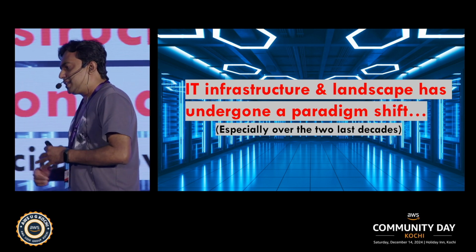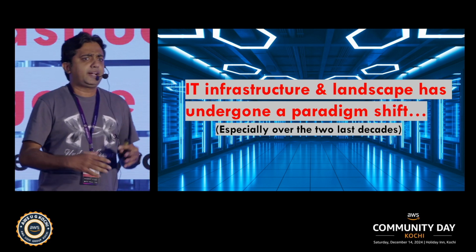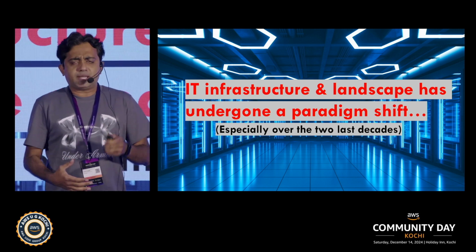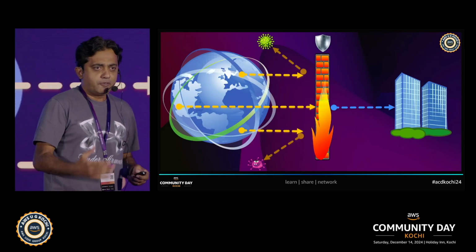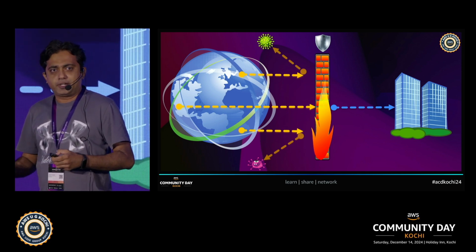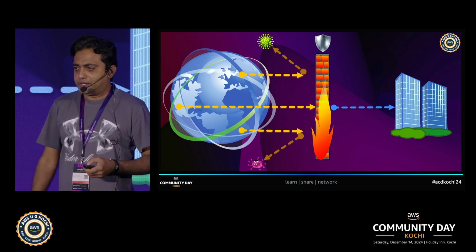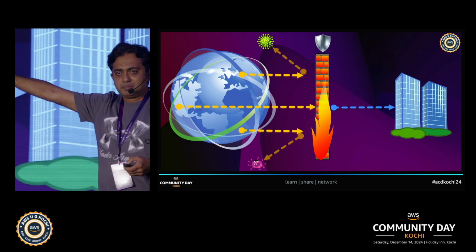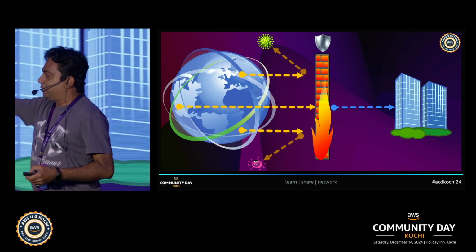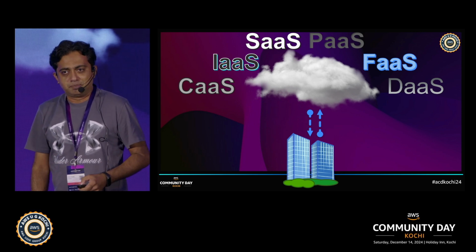To set the context, IT infrastructure has undergone a paradigm shift, more so in the last 2 decades. What exactly does that mean? When I joined the industry, this is the sort of network architecture diagram that was given to me by the person in charge of the IT network and security: the big bad world of internet sitting behind a firewall, which lets only the good traffic go through and blocks everything else. But this is the new way.